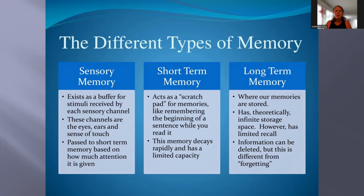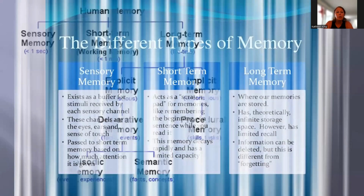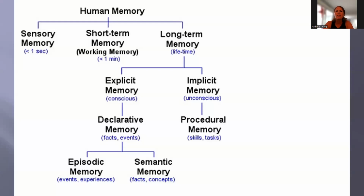And here's another thing. The information can be deleted, but that's not actually what normally happens, especially when you're talking about a situation of dementia or Alzheimer's. It's not that the information was deleted. It's that we don't know how to find it. That's what forgetting is. Forgetting is I can't recall where that memory is stored. So I can't find it. And if I can't find it, it doesn't matter whether it's deleted or not. It still is unattainable.